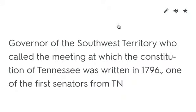William Blount. He was a governor of the Southwest Territory who called the meeting at which the Constitution of Tennessee was written. He was one of the first senators from Tennessee. Now, he was the governor of the Southwest Territory, not the state of Tennessee.